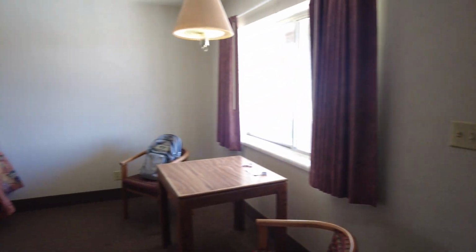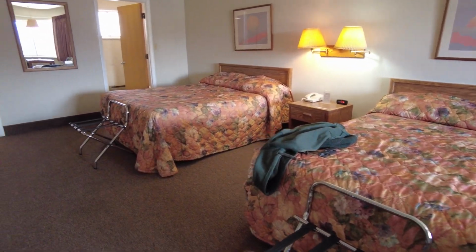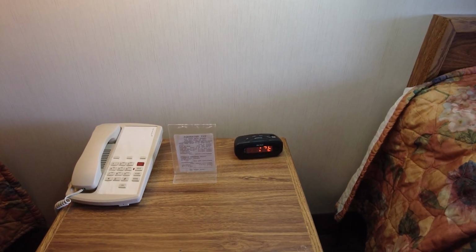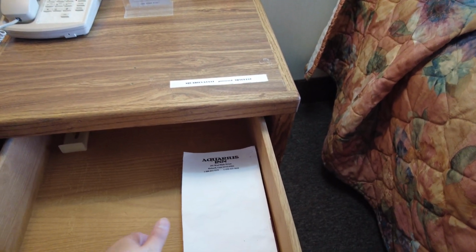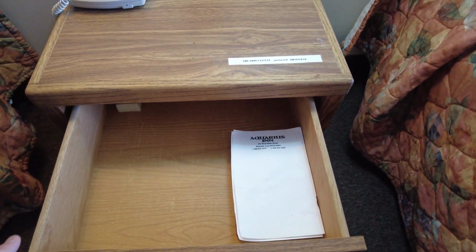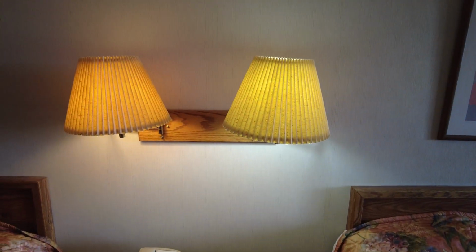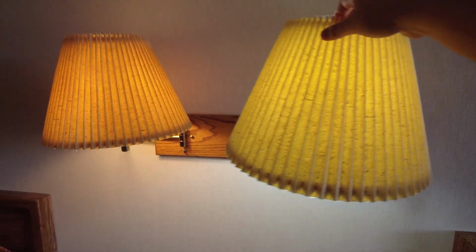And now moving on, we have the 2 queen beds. Pretty basic luggage stands at the foot of each bed. And then we have a little nightstand here with a hotel phone, alarm clock, and a drawer. Just tells you there. I guess that's letter, note writing paper. And then right here we have 2 lamps. They swivel out a bit too.